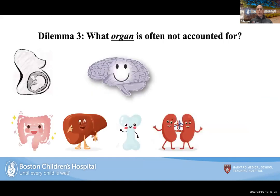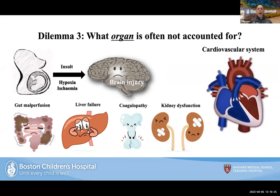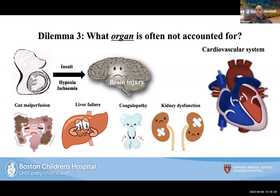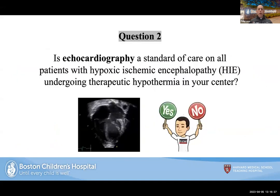And then my third dilemma, and there'll be a series of questions I'll ask you all, is that we know that hypoxic ischemic encephalopathy can affect the brain and the gut and the liver and the bone marrow and the kidneys. And in fact, I think these are the things that we check most frequently, but in many centers around the world, we don't really even think about the cardiovascular system and the impact that it will also have on the heart. We often wait till there's a change in blood pressure or heart rate. And in my humble opinion, you've waited too long if you're not thinking about the heart.